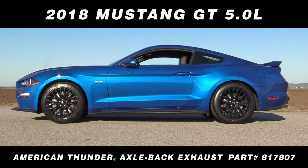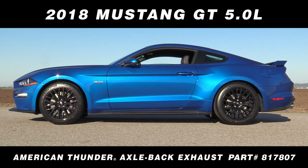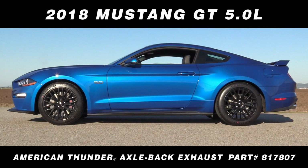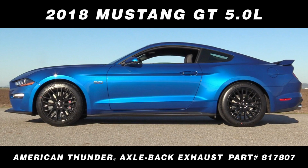Flowmaster, the performance technology leader, is proud to introduce the new American Thunder Axleback exhaust system for the 2018 Ford Mustang GT with a 5.0 V8 engine. This system does not fit vehicles with the active performance exhaust valve option.